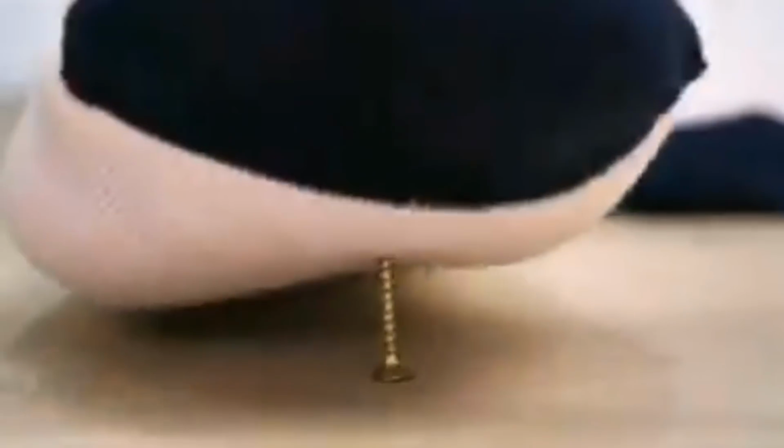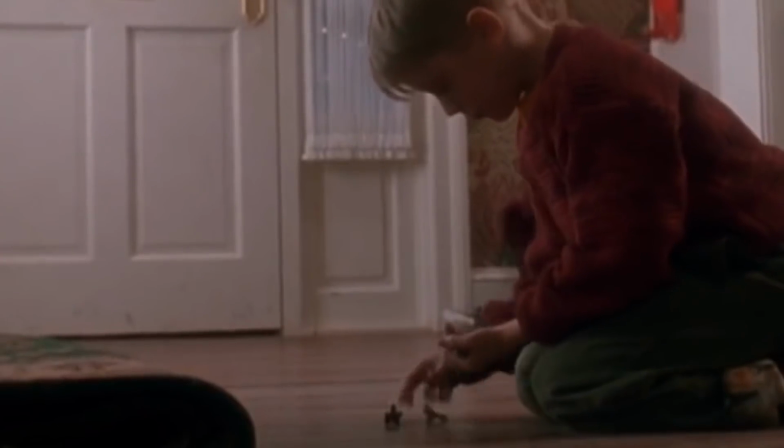Oh man, I hate that. I hate when I accidentally leave a bunch of screws lying perfectly upwards and then I step on them. And what I like to do as part of my morning routine is do my daily scan for metal objects on the floor, because you never know, Kevin from Home Alone might have set up a couple traps.